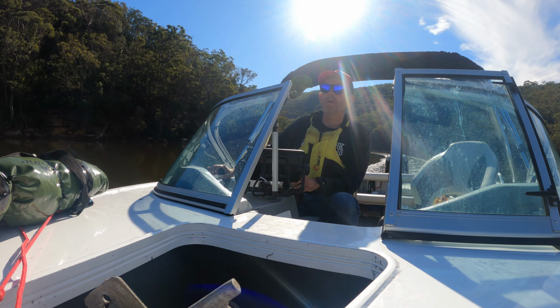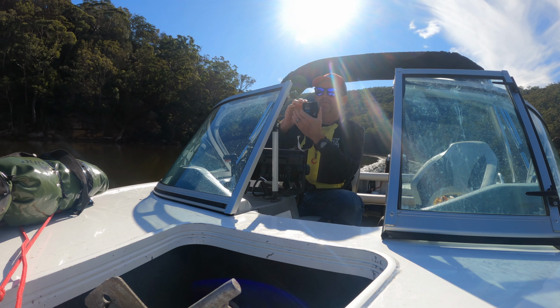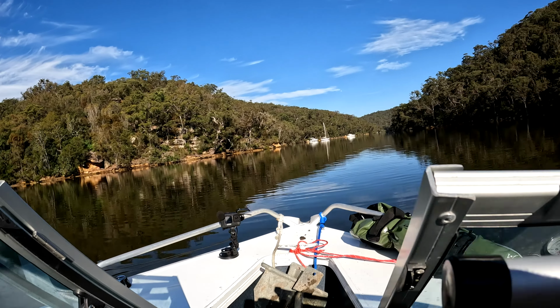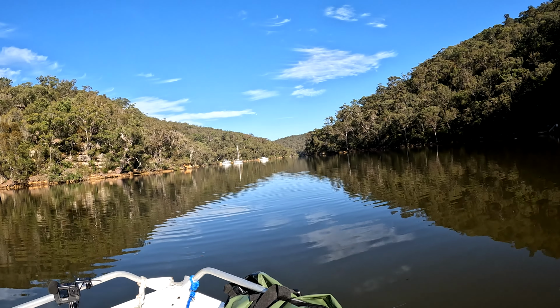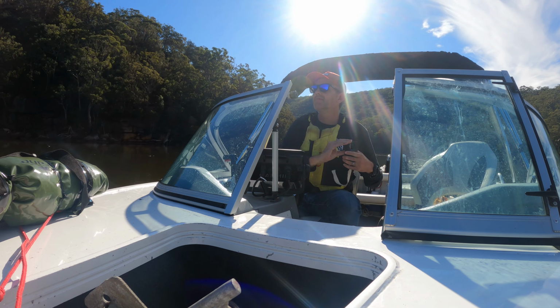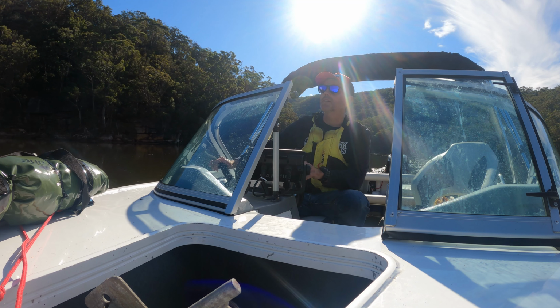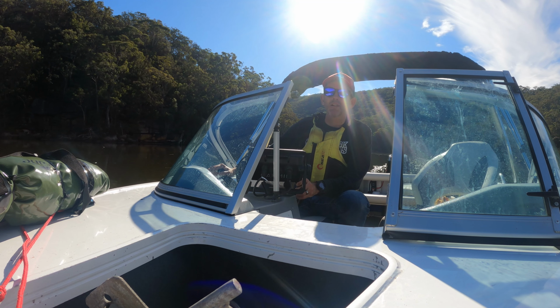Like a pretty specky spot, but I don't think there's any mooring. To check this out, how good is that? Oh no, I think there is. There's one right down the bottom there. I might go grab that.